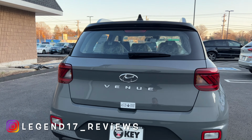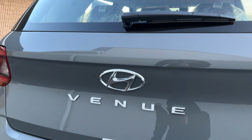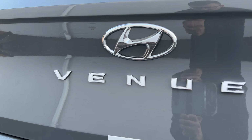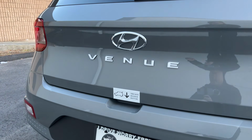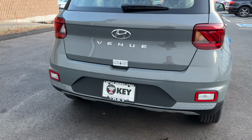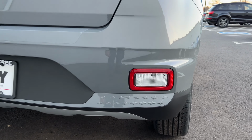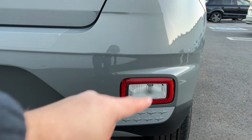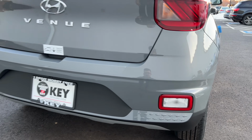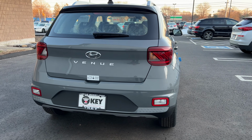And it does say Venue here in the back. It's written back here, and Hyundai is finished in chrome, but the Venue is actually finished in white. Anyways, in the bottom, that's where the lift gate rubber button is located, and as I mentioned, the reverse lights are in the bottom. Surrounding is going to be the reflectors, and I really like what they did back here. They added this design to the back bumper, which is nice. But let's go ahead and move inside, and I'll show you the inside of this Venue.